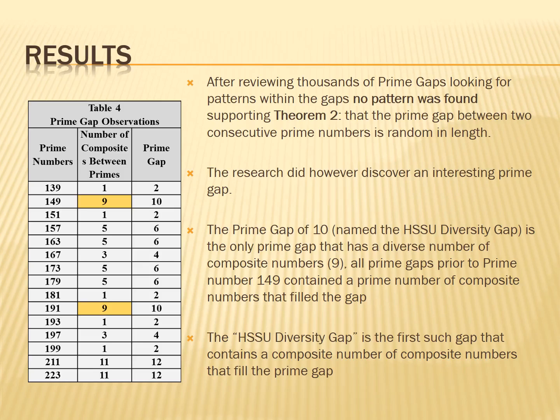After reviewing thousands of prime gaps looking for patterns within the prime gap, no patterns were found. Supporting theorem 2, that the prime gap between 2 consecutive prime numbers is random in length. The research did, however, discover an interesting prime gap. The prime gap of 10, we named it the HSSU diversity gap, is the only prime gap that has a diverse number of composite numbers, 9 to be exact.